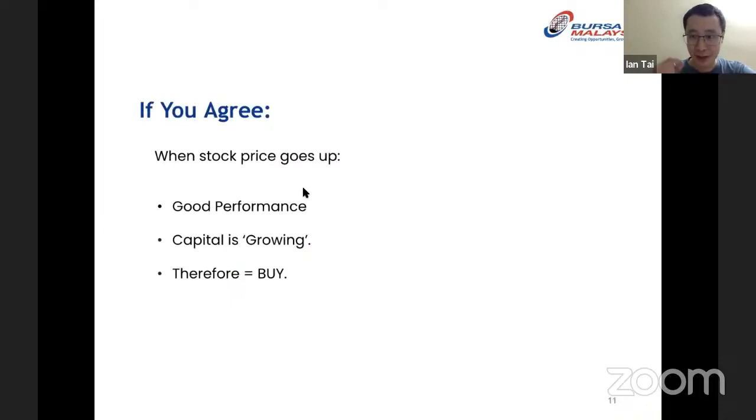Now, here is the thing that I would like to bring up to you guys. I know most of you, 100% of the comments here, say you disagree, but let's play along and assume that you agree, and you think that if stock price goes up, it's called good performance. This is because the price has gone up, there are capital gains. Therefore, because of that, people tend to buy.